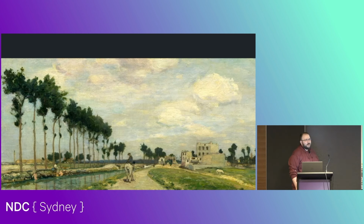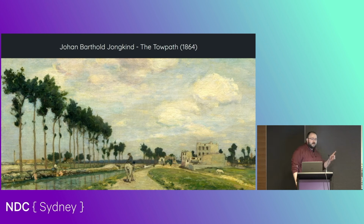Is this a painting by Van Gogh? Maybe earlier work? Huh? Any hands? Any brave hands? Oh, I have taught you well. Jonathan Barthold Longkind, Downpath. But this is the same area. Also Dutch, but same general year.